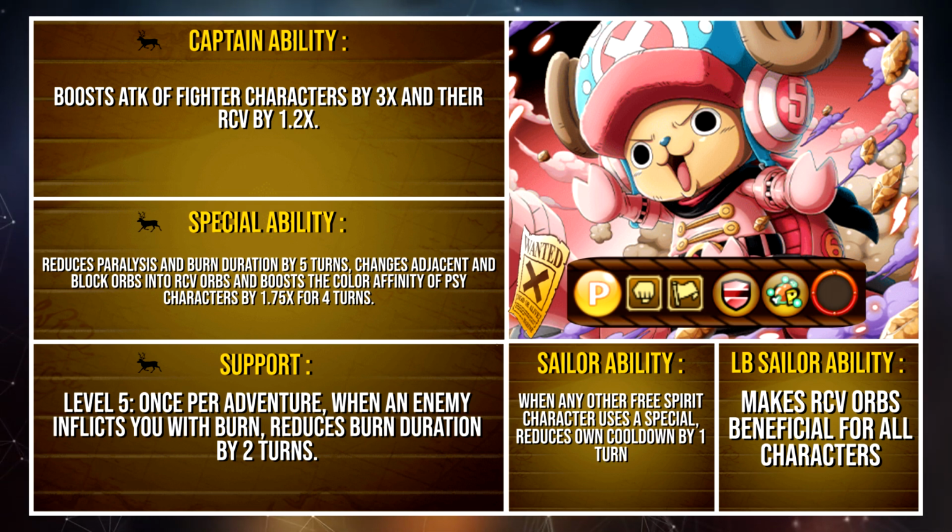He is a Sai, Fighter and Free Spirit unit with strength, damage reduction and pinch healing limit break abilities. For his special, he reduces paralysis and burn duration by 5 turns, changes adjacent and block slots into RCV, and boosts the color affinity of Sai characters by 1.75 times for 4 turns.